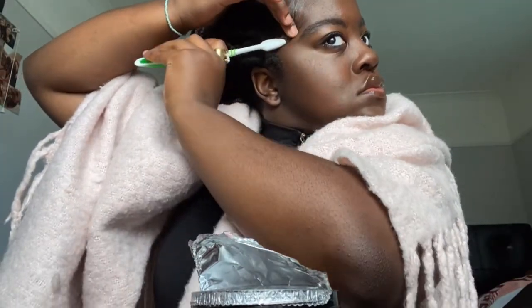Okay, so that's one edge done. I just brush it in there. I really don't know, I just play along with it. I don't really know how to specifically do it. Now I'll do this one. That's another swoop done. Gotta make it a bit less. There we go.